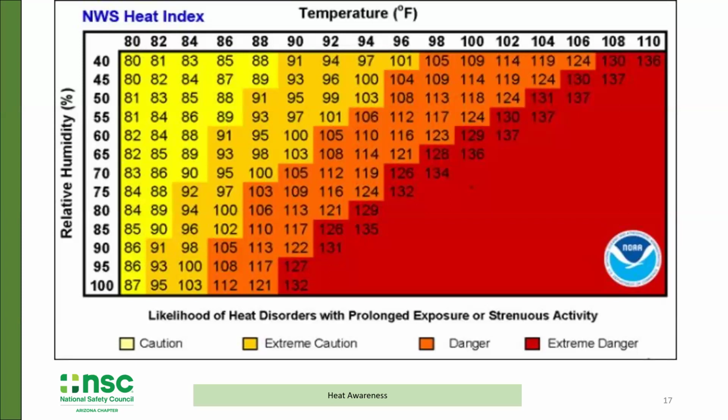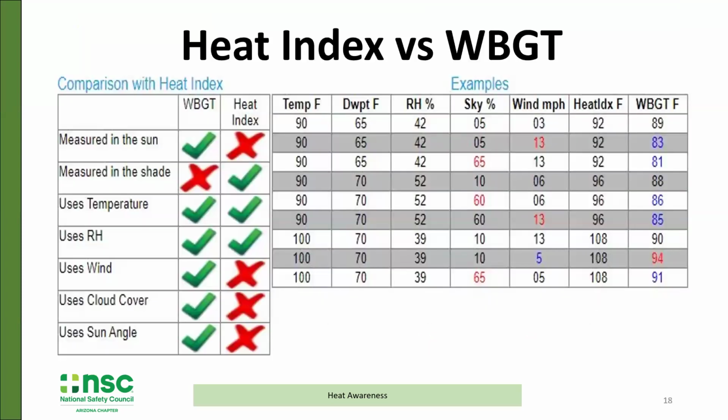So this is one method that you can use as a kind of an indicator. You can look at the forecast today and you see the temperature is predicted to be 105 with 60-degree humidity, and you know you're in the danger zones, right? So that's one method that you can use.